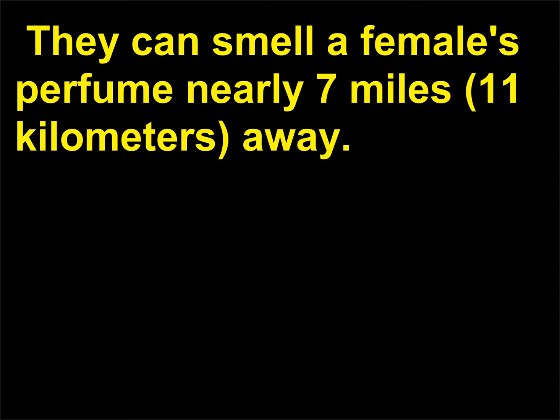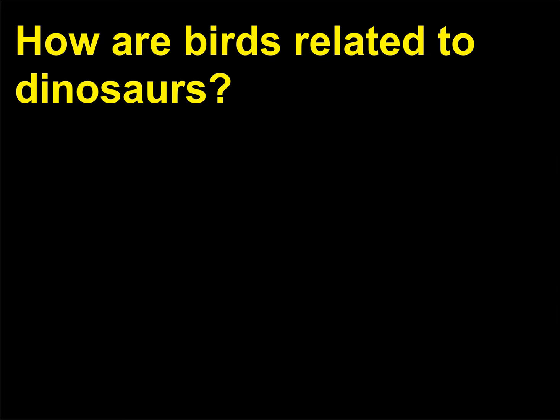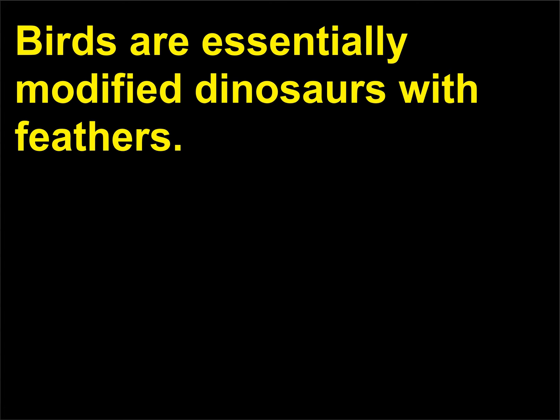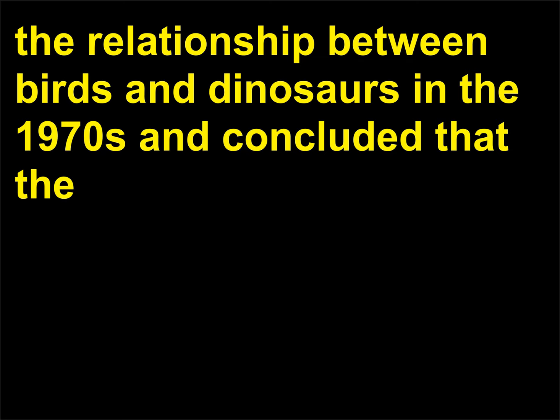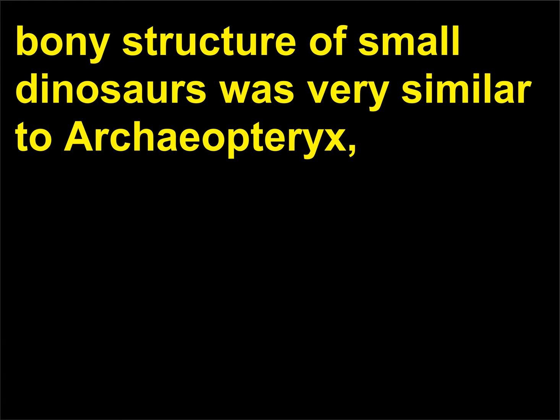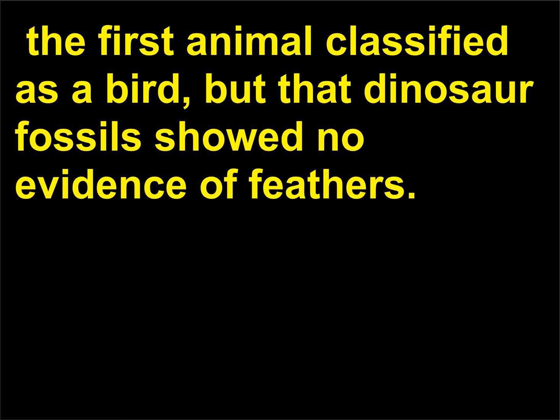How are birds related to dinosaurs? Birds are essentially modified dinosaurs with feathers. Robert T. Bakker, 1945, and John H. Ostrom, 1928-2005, did extensive research on the relationship between birds and dinosaurs in the 1970s and concluded that the bony structure of small dinosaurs was very similar to Archaeopteryx, the first animal classified as a bird, but that dinosaur fossils showed no evidence of feathers. They proposed that birds and dinosaurs evolved from the same source.